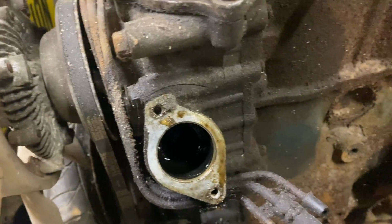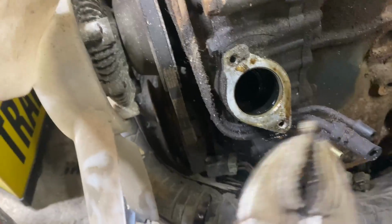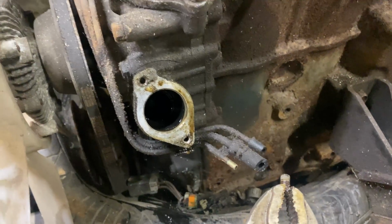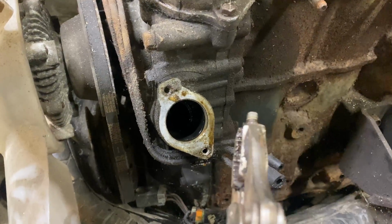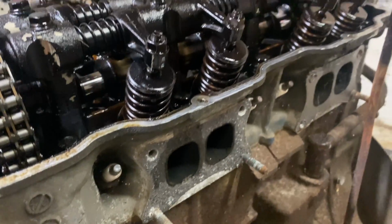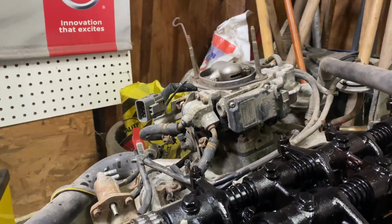Alrighty, you guys, so I thought I'd just show you a little bit of trouble I had. So here's where the distributor went, and where the old owner must have tried to pull the distributor, he broke this bolt here, which went down here. So I pulled it out with a pair of vice grips, and I just wanted to show you guys that there's a few things getting stuck, but we're working past it. So now that I have that and that off, we're gonna go up here and work on getting our throttle off.